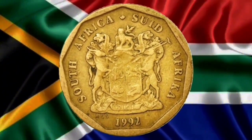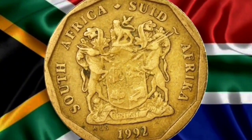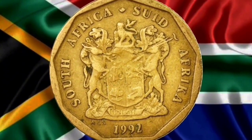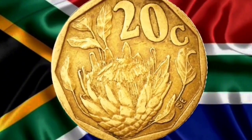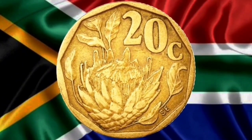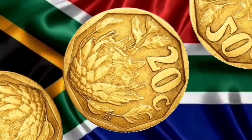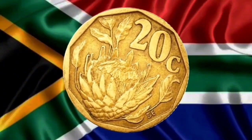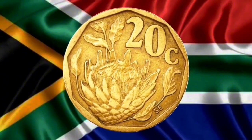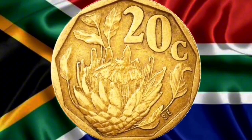If a coin has a documented history of ownership or has been part of a famous collection, its desirability increases significantly. That's why research and documentation play a vital role in coin collecting. For coin collectors, this coin is more than just money. It's a time capsule from a moment of change. It represents a country on the edge of transformation, and for many, it tells a story of resilience, culture, and history.